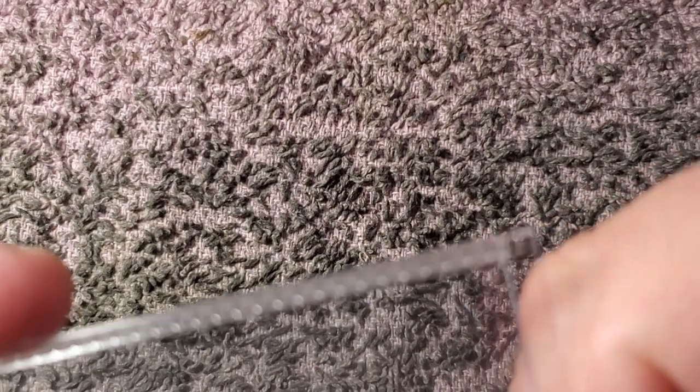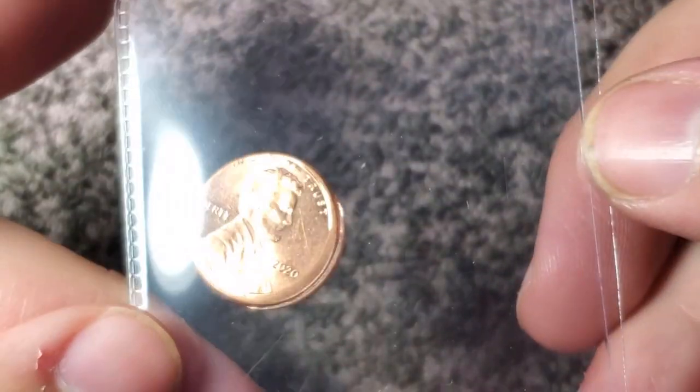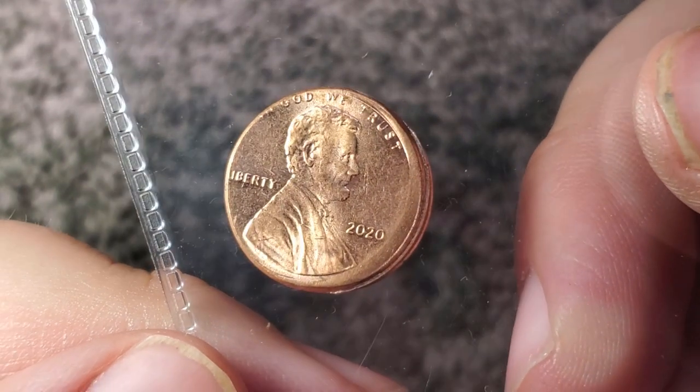But I think I just found my first ever serious mint error penny in a penny box. I've gone through a lot of pennies, and I've never found one of these before. But this was sticking out of the roll weird, and I'm like, what the heck? And then I looked at it. I already put it in one of these plastic protectors because I don't want to get my fingerprints all over it. You see that?